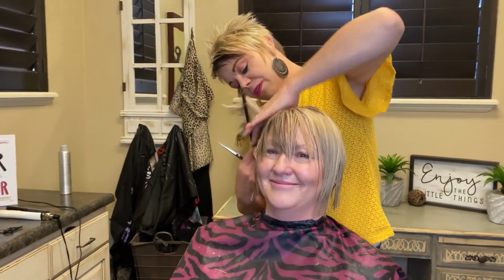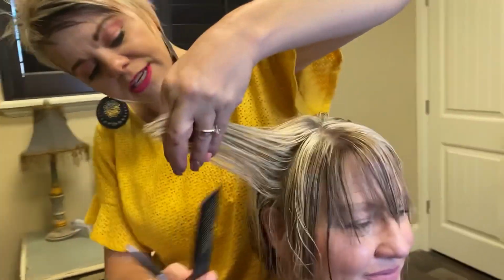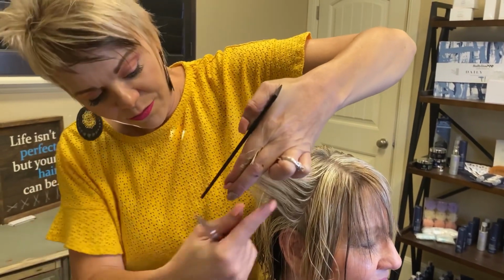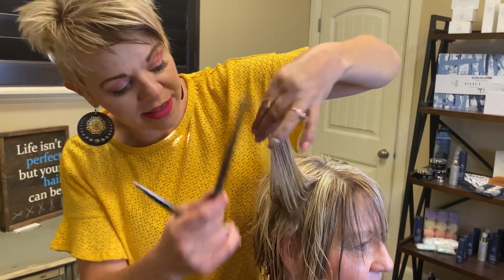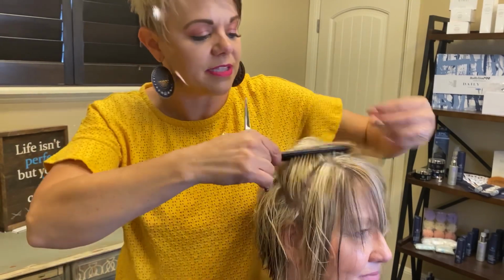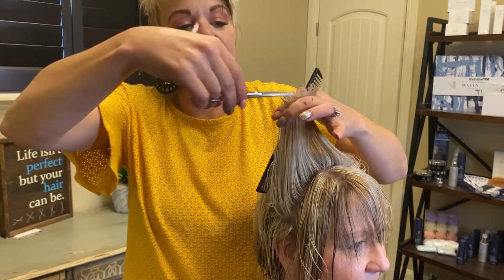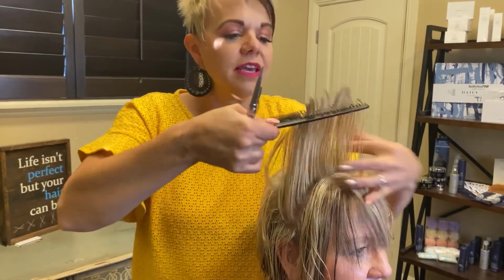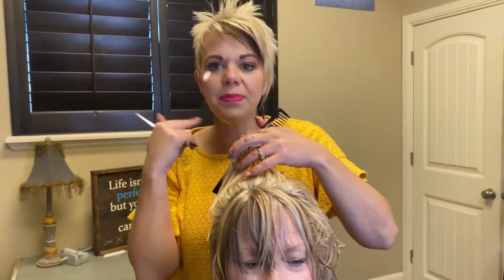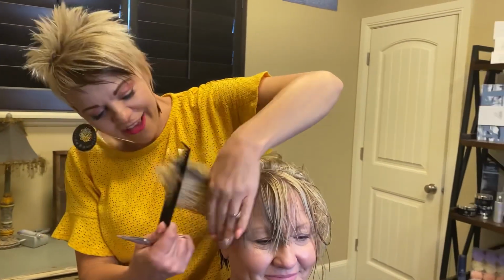Okay, so now what I'm going to do is take this little corner so you can see this dropping out. That is the length. After the length drops out, because I don't want any more length taken, I'm going to just chop into this a little bit, so it's not heavy on her sides. I want it to be really light and kind of wispy. She wants to either wear it down or on the sides, like flip it up a tiny bit. So you want it just light. You don't want it heavy on the sides.